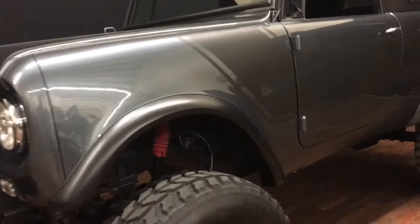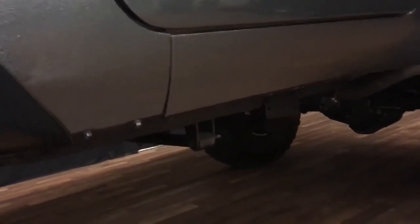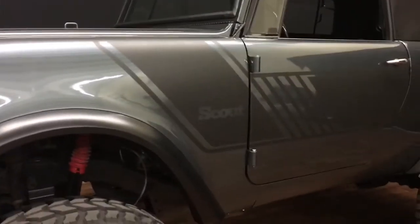I put a rock guard down on the bottom here of the rocker panels to protect it. What happens if you don't is you get rock chips, and then the rock chips take the paint off. You get exposed metal, and then when water gets up on it, it starts to rust. So you won't have that problem with these. Both rockers have been replaced. These Scouts were notorious for having the rockers rust out. Both sides of this have been replaced with new metal.